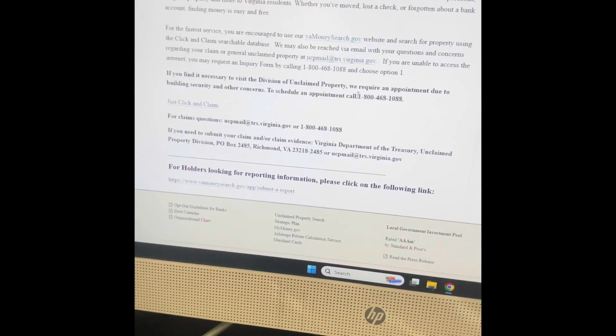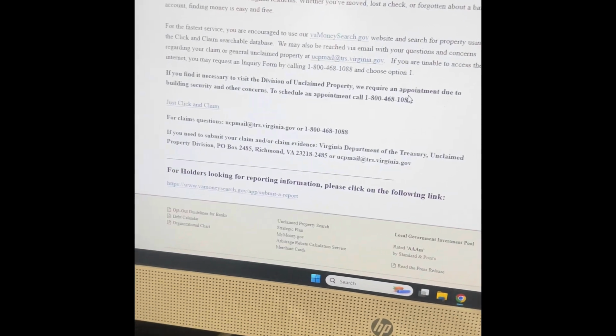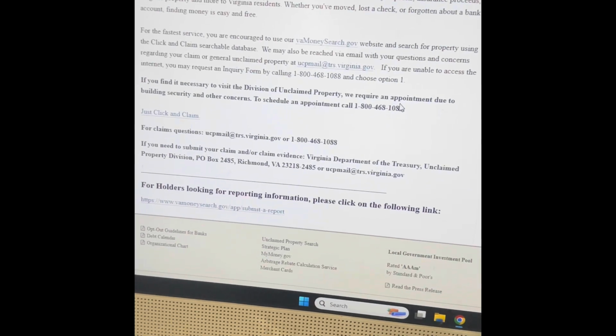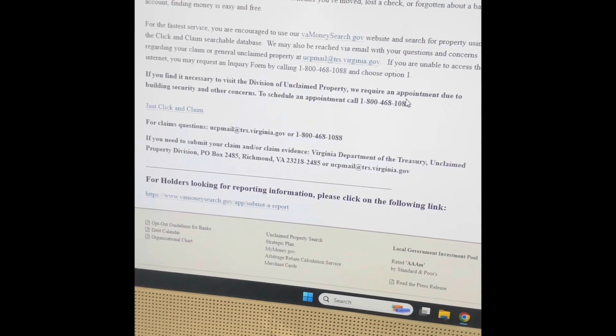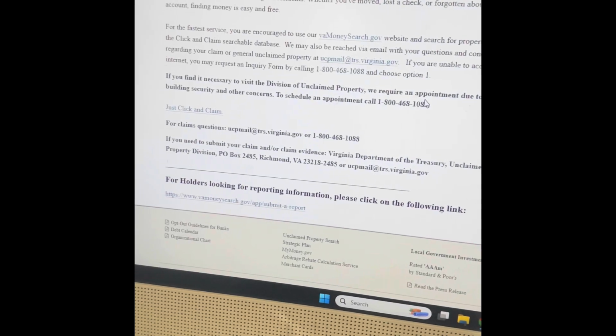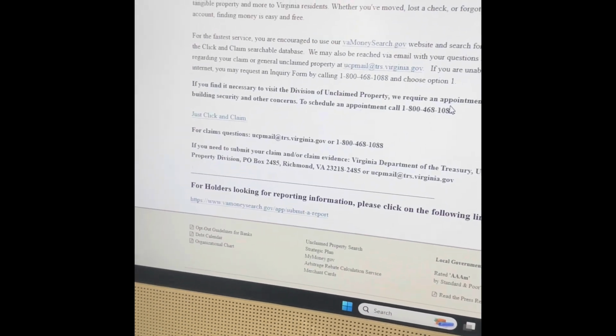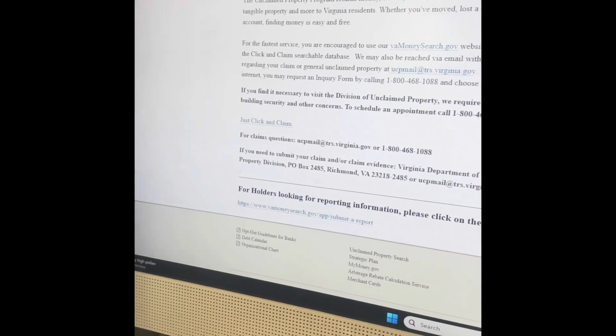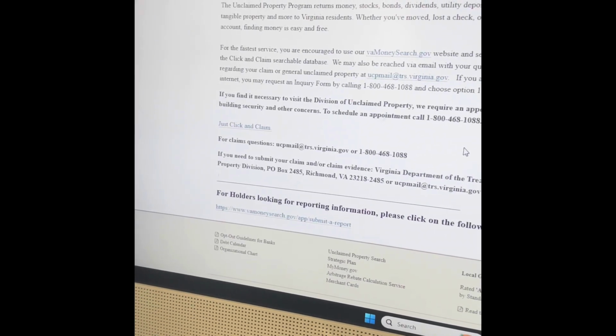This is just something that I came across that might be helpful to you, just to see what might be out there. The Unclaimed Property Program returns money, stocks, bonds, dividends, utility deposits, insurance proceeds, tangible property, and more to Virginia residents. Whether you moved, lost a check, or forgotten about a bank account, finding money is easy and free. So that's what it says as their statement on the Virginia Department of the Treasury website for unclaimed property.